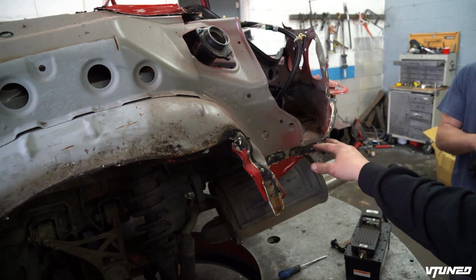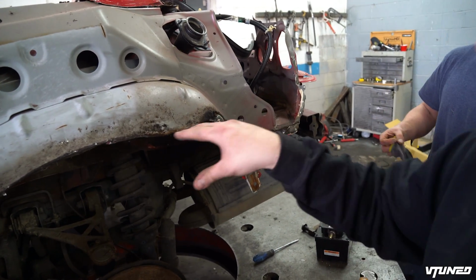So guys, the next step is to straighten all this stuff out right here, and we'll probably grind it up and throw some weld through primer on, and hopefully it'll be ready for the new quarter panel.